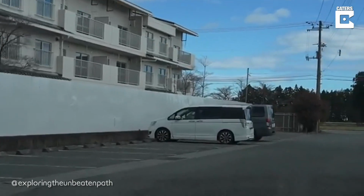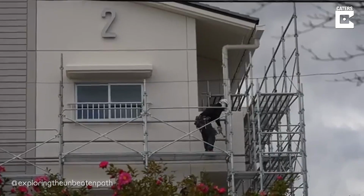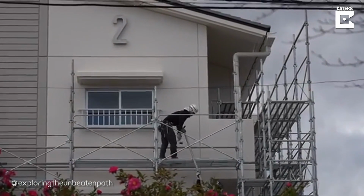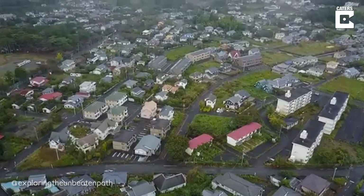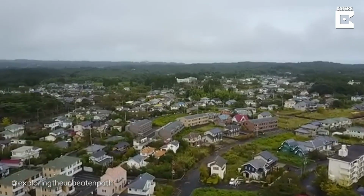That one is being renovated. Oh, let's check on the left side. You're ready? Yeah. The whole area here is unrecognizable. The only ones who drove here in the former zone were workers and the police.